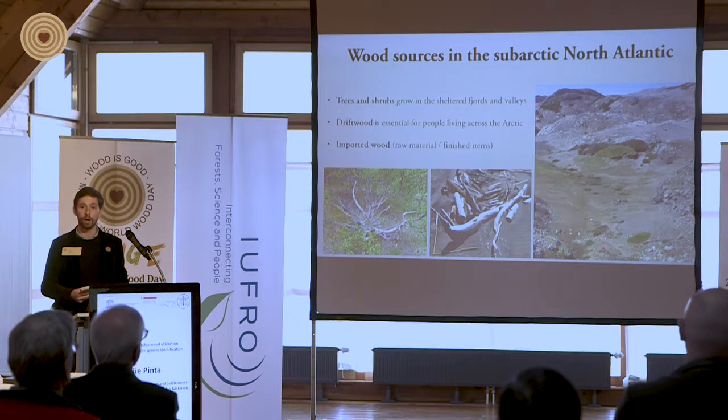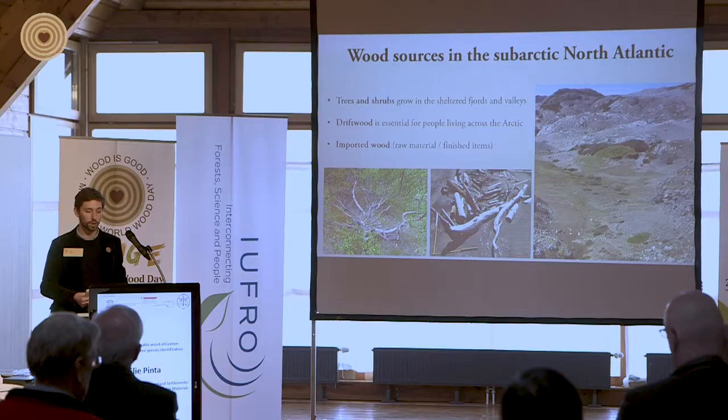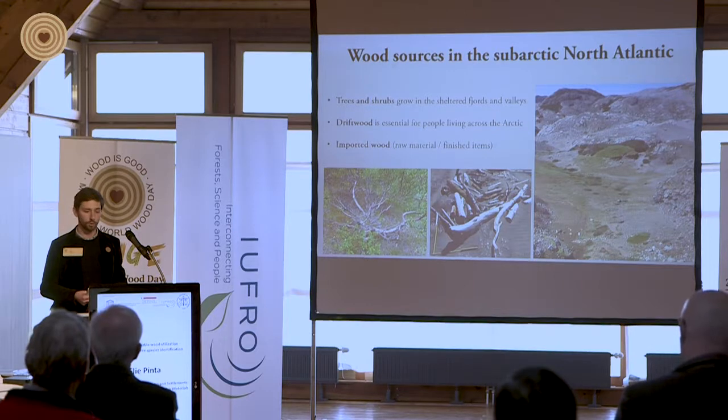So for those of you who had the pleasure to go to Greenland, the least we can say is there is no wood. It's not entirely true, but let's say there is no wood. And in the North Atlantic Islands in general, trees and shrubs are pretty rare. You have this kind of twisted, low and very slow-growing trees, and that is why driftwood is especially important, and still nowadays for people living across the Arctic.